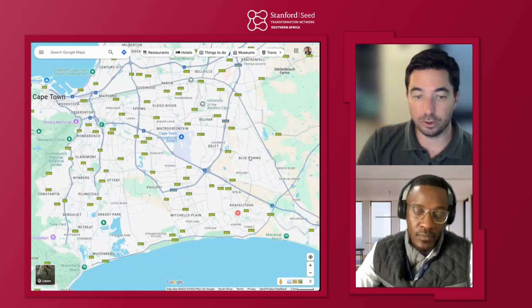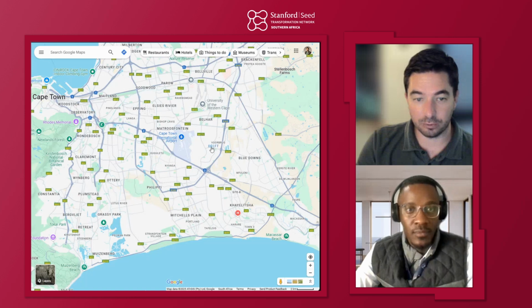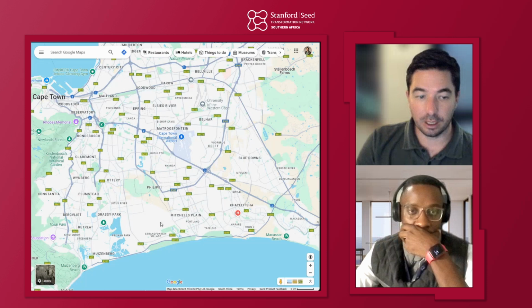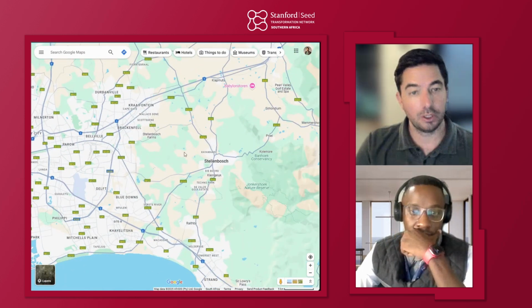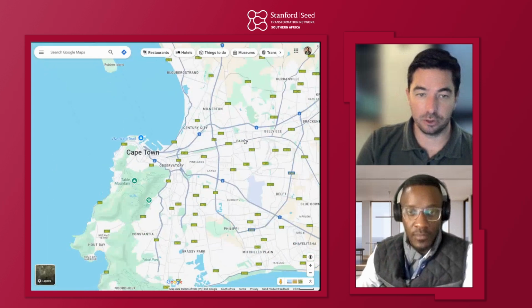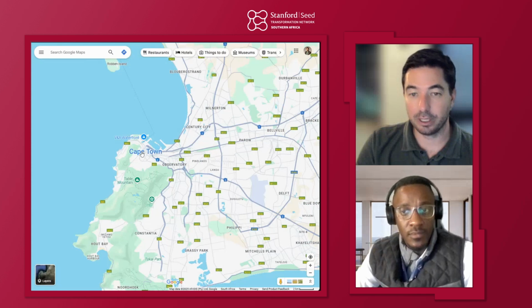I wouldn't go anywhere below the N1 really, so I wouldn't stay in Epping, Maitland, Malherbe, Delft, Blue Downs, Mitchells Plain, Khayelitsha, Ottery, Grassy Park. These are not safe areas to stay, so don't stay in any of these. And if you're then further out in Stellenbosch, where I stay, or in Paarl, you're going to have hectic traffic. So I would recommend rather staying in town than staying out of town, especially on the N1.